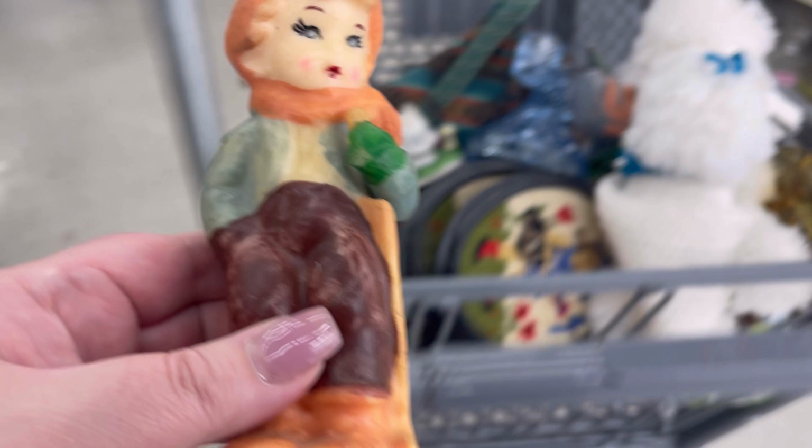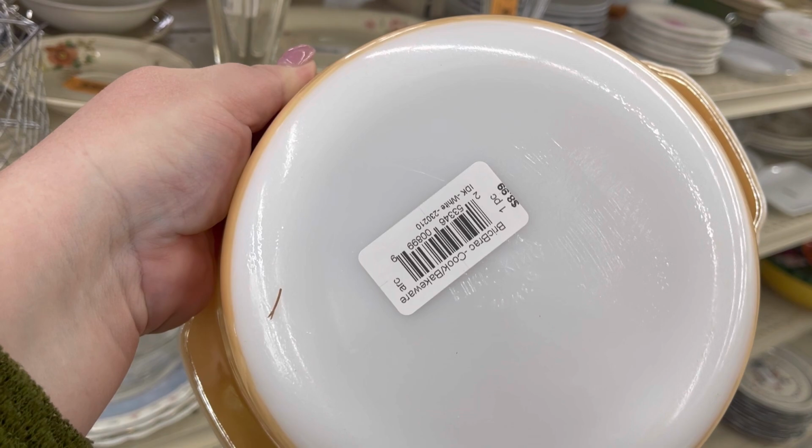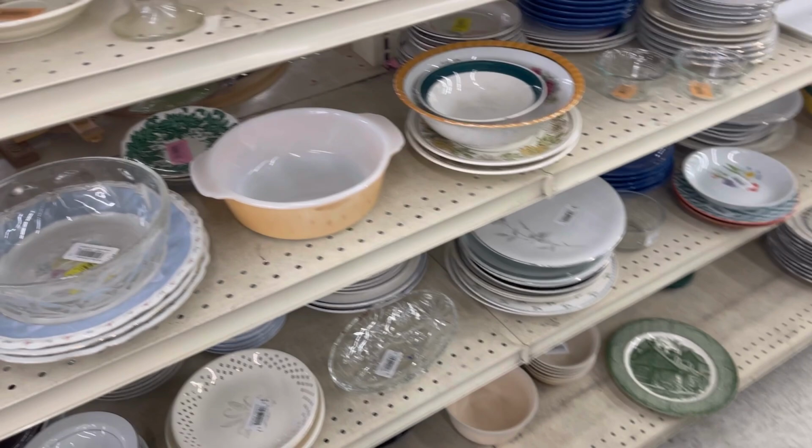Alrighty, looks like we have an old peach lusterware casserole bowl. Kind of expensive. Yeah, I'm gonna leave that behind because of the damage. Pretty piece though. Love my peach lusterware.